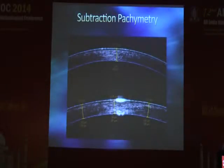This is how it was done. We took a high resolution corneal OCT picture pre-op to see what the total thickness is. Then we took the same picture post-op. So you see the flap thickness, you see the residual stromal bed, and when you add the two and subtract that from the pre-operative pachymetry, you get the lenticular thickness that is achieved.